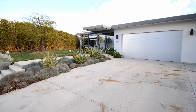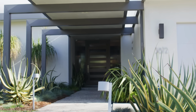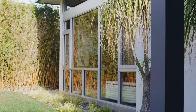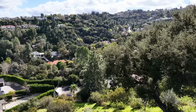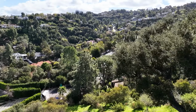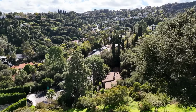The landscaping here is beautiful because it has a lot of beautiful greenery in the right areas where it's not too much but not too little. There were a lot of yucca trees, agave, and just plants that really love the California sun and really do well during the summer. And they still feel very modern and sophisticated, so they paired really beautifully with the house.